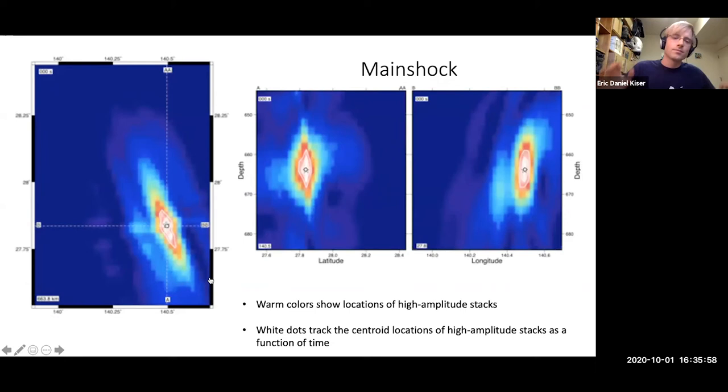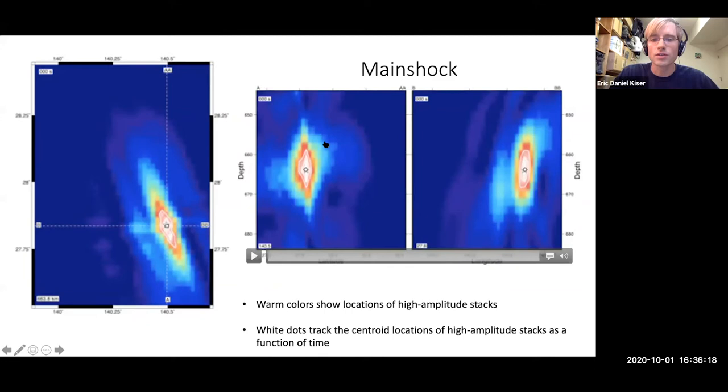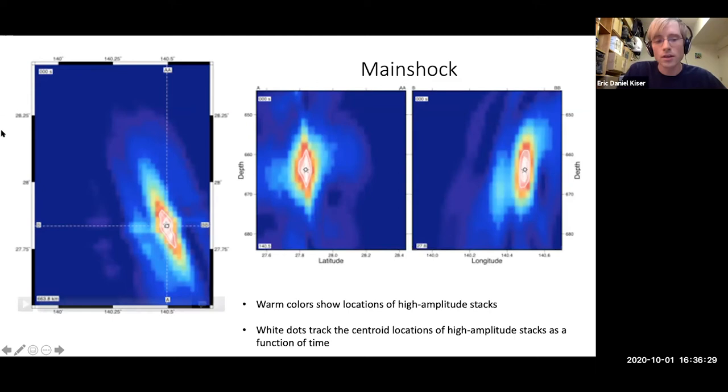I'm going to play you a movie of these rupture properties. I'll just take you through these different panels before I play this. The left panel here is a map view of the imaged energy. You'll notice on this map view this dashed line, A to A prime, that's what's being shown in this middle panel. So this is a north-south cross-section through the imaged energy. That will move as the imaged energy moves laterally. And then you have this other cross-section, B to B prime, an east-west cross-section. That's what's shown on the right panel.